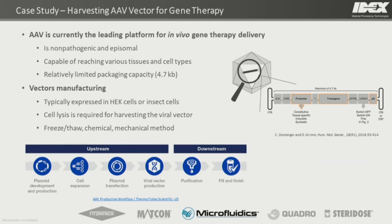At lab scale, traditionally people use a freeze-thaw method, which is a very tedious method and almost impossible to scale up. Chemical method is an efficient and scalable method, but we have discussed the concerns for using chemicals before, especially a very popular detergent, Triton X-100, which has already been banned in the EU. That leaves the mechanical method as an attractive method for performing cell rupture. However, like I mentioned, when you choose your technology, you want not only very efficient cell rupture, but also to minimize the damage and achieve maximum yield.